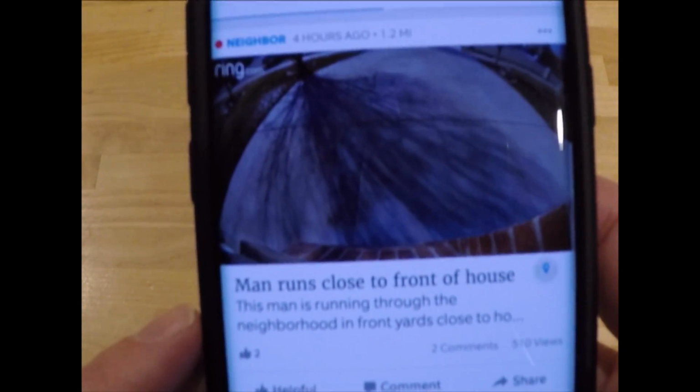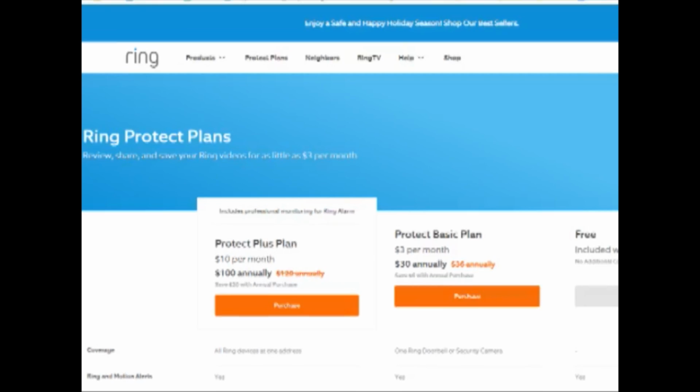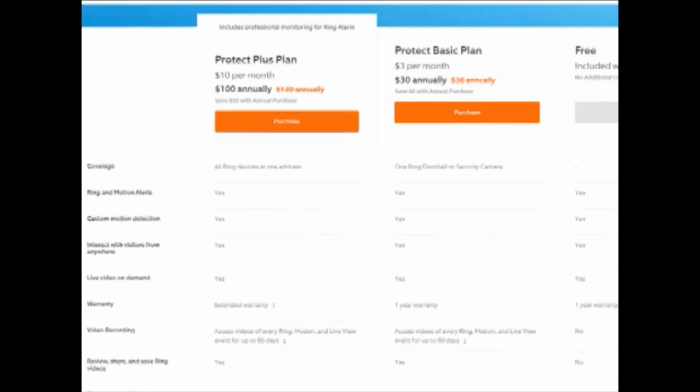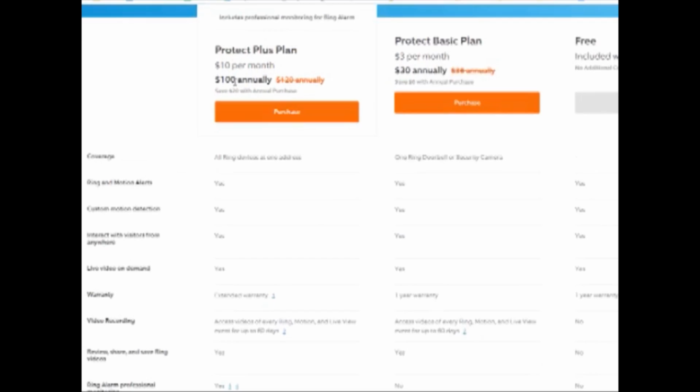We really like that there's optional professional monitoring, so you can monitor yourself, or for just $10 a month you can have professional monitoring, which is also the cheapest we've seen from any of these other DIY home security systems such as Nest. What also comes with the $10 a month that we really like is unlimited cloud storage for all of your video recordings. It also gives you a lifetime warranty on all the products being monitored by Ring. We also showed you the 24-hour battery backup and the cellular backup option, which is available if you're paying the $10 a month for the monitoring service.